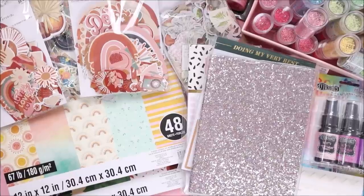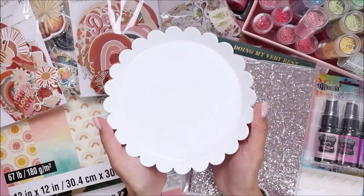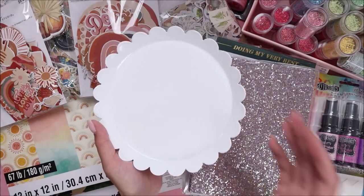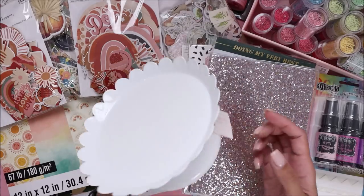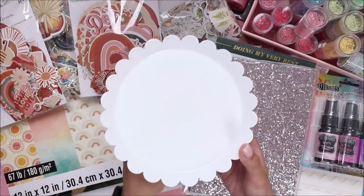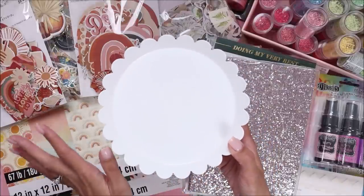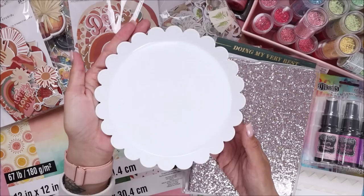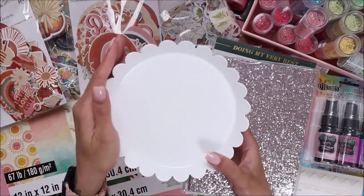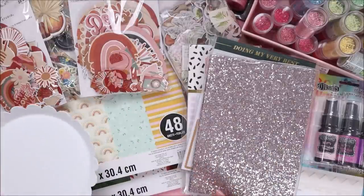Okay, so from the table decor, it was 50% off and they had this really cute little cake stand. They had a medium and a larger size one, but I just need the small one for my craft room. I wanted to get two, but you guys, I buy things for my craft room to display things on and I never use it. They just sit in a closet. So I only grabbed one and I just thought it was really cute. I love the scallop border, so I grabbed that.